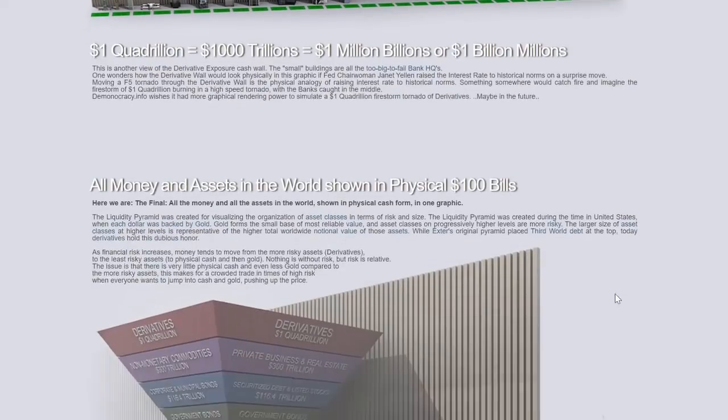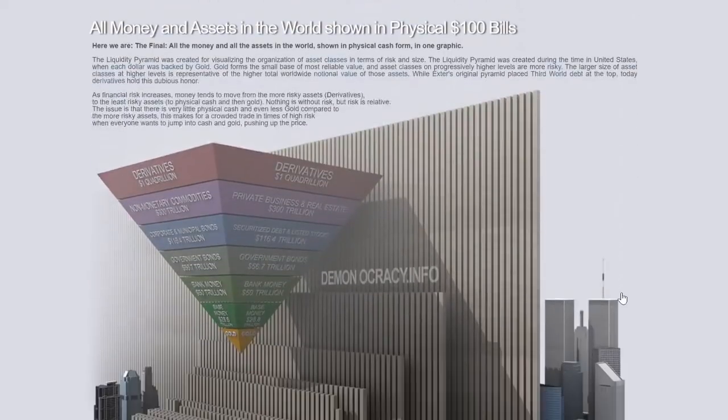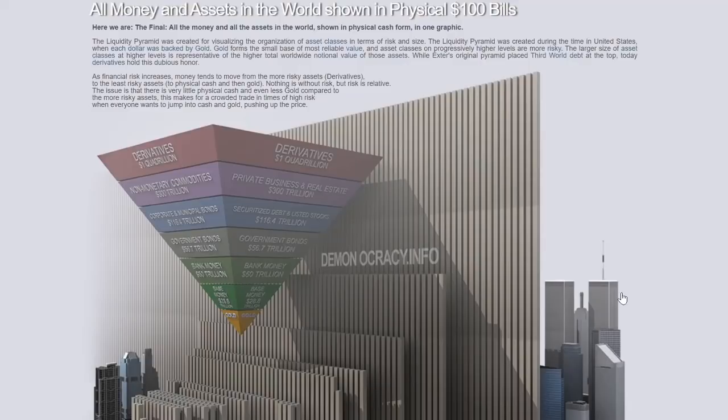It's just insane to think about the sheer size and scope. Now we get down here to Exeter's pyramid. The liquidity pyramid, as it's also known, was created for visualizing the organization of asset classes in terms of risk and size. The liquidity pyramid was created during the time of the United States when each dollar was backed by gold. Gold forms a small base of the most reliable value, and asset classes on the progressively higher levels are more risky. The larger size of asset classes at higher levels is representative of the higher total worldwide notional value of those assets. While Exeter's original pyramid placed third world debt at the top, today derivatives hold this dubious honor.